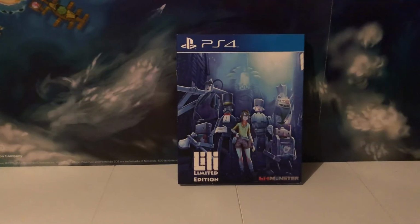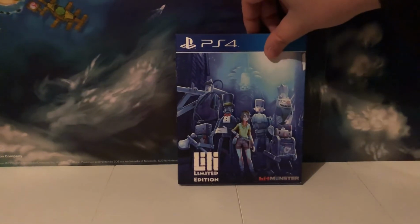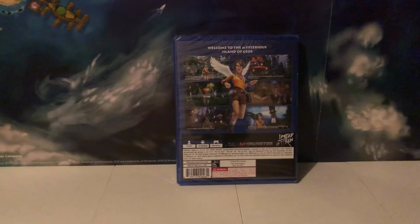Lily, which is the limited edition, the limited one games edition of it, and it comes in this little cover thing, just like the other game. And yeah, I really wanted to have this version.